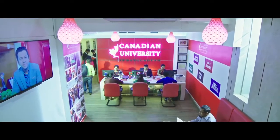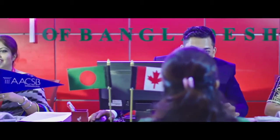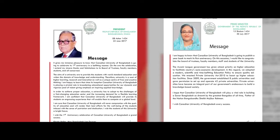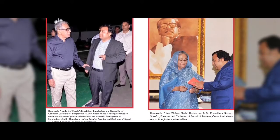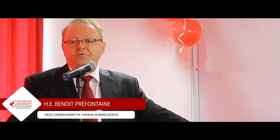With an ambitious vision, long-term strategic planning, thoughtful work plan, intelligent workforce, and assistance from all our stakeholders, Canadian University of Bangladesh is aiming to build its legacy in the field of higher education in Bangladesh. I worry about that. University, it's the best place to become good at human relations.